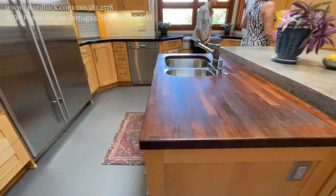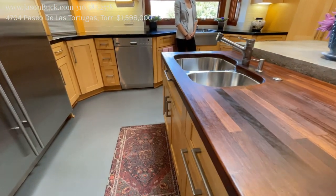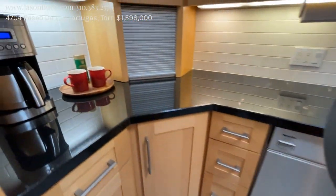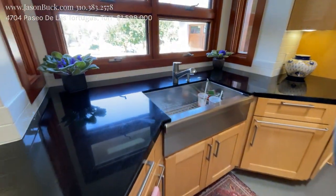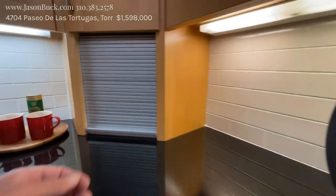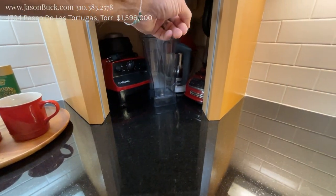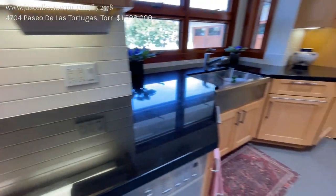We got the, it's not maple, is it? But that doesn't matter. It's a nice cutting board. Sink, that's really cool. Bread box, backsplash. And then nice view from here as well. Hides all that stuff. I can't find a place for my KitchenAid mixer, so that's really nice.